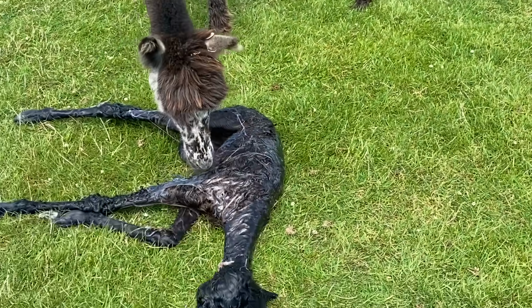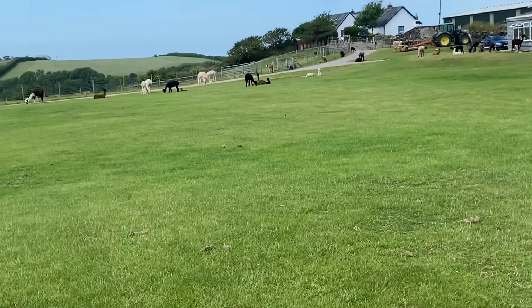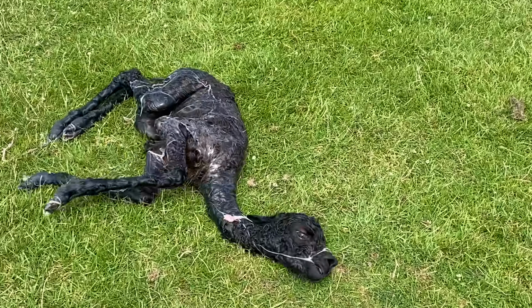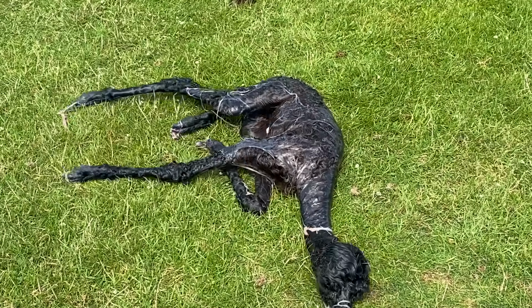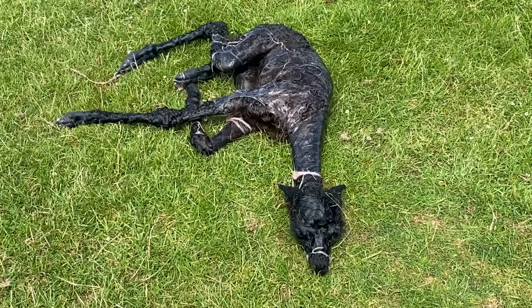And the mum and the baby are bonding. The rest of the herd still haven't noticed. I can't really believe that. They're all just wandering around, just ignoring it. They're usually very, very alert to something new in the field. Maybe it's because this is one of the last births, so they've seen so many this year that they don't think it's of any interest. It is to me.